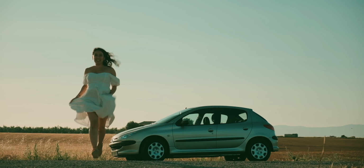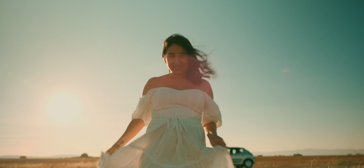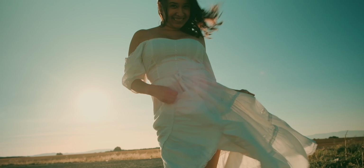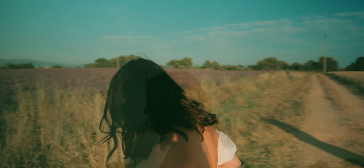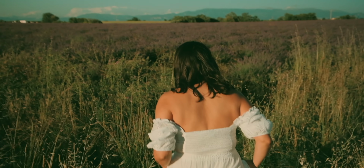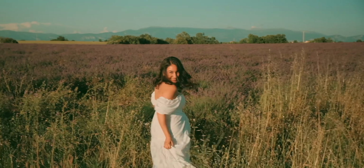I'm ready to frolic in the fields. Little change of outfit. A white moment look. Woo! Alright, choose your field. Oh, you're gonna go in that one, huh? Alright, that looks good.